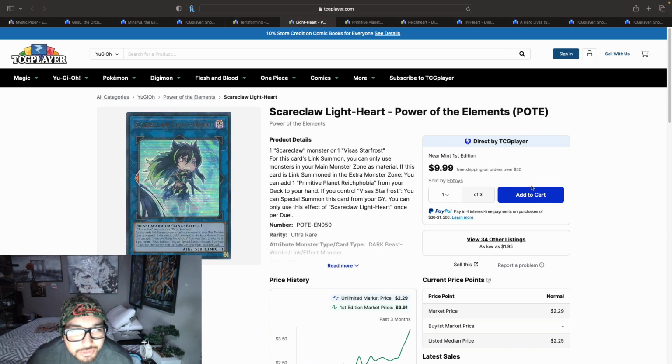So I saw this video the other day by Jesse Kotton on YouTube that shows a combo where he uses Elemental HERO Prisma and uses the new Fusion Monster, the new Visas Starfrost fusion monster, as a tech to combo off. So basically, you use Prisma to reveal the fusion monster because it has Visas Starfrost in the name, and turn Prisma into Visas Starfrost. And then you link Prisma into Scareclaw Lightheart, and this gets your play started.